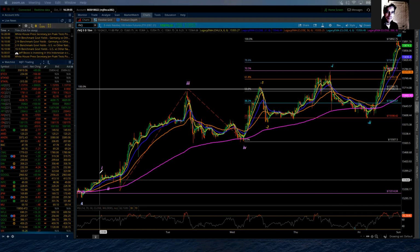We continue to count an intermediate degree B wave up off of lows, and within that, a C wave, which will be comprised of 5 waves of minor degree. We have completed minor waves 1 through 4, and we're in this minor 5th wave. And within that minor 5th wave, we are now also within the final 5th wave. So we're within minute wave 5 of minor wave 5 of an irregular intermediate degree wave B.